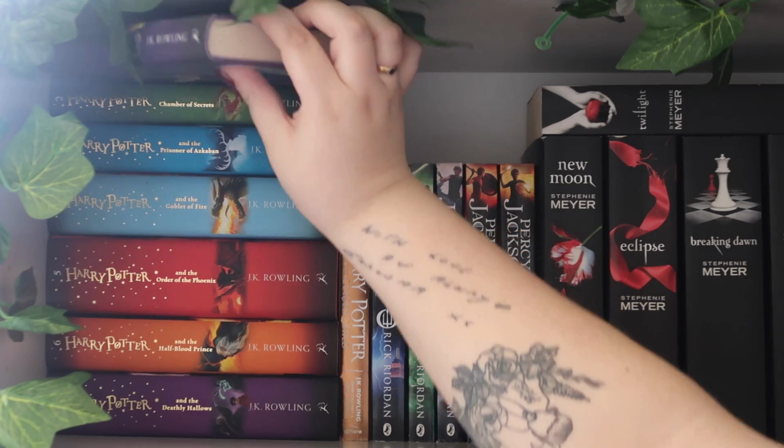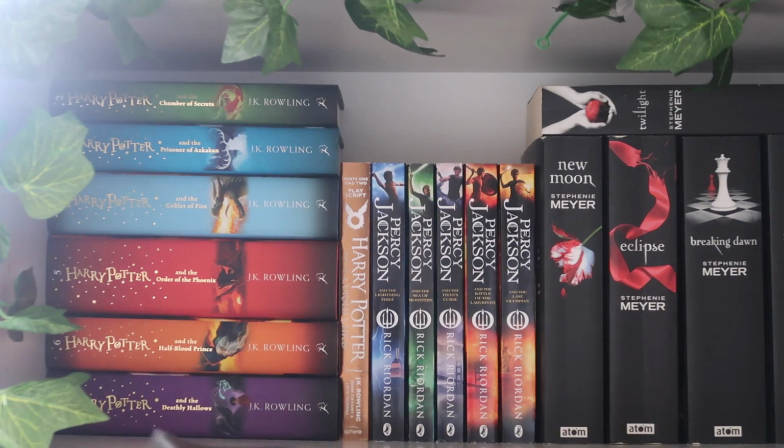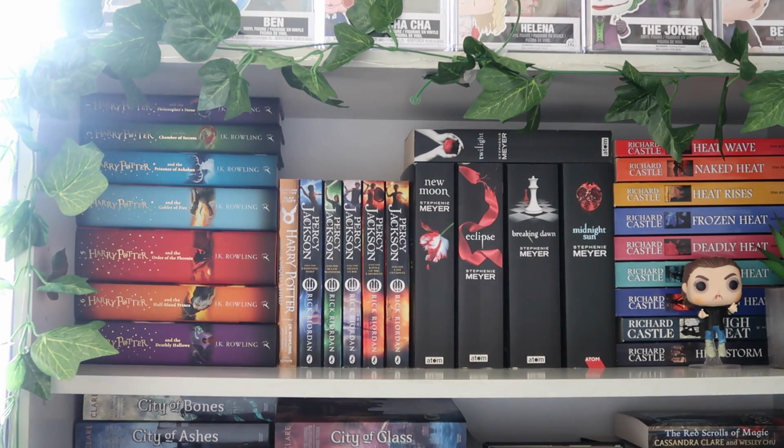These are the UK hardbacks, I'm pretty sure, with like the pretty drawings and stuff. I got this from Big W, I believe, in a box set. So that is the first shelf of my bookshelf. So let's move down and do the next one.